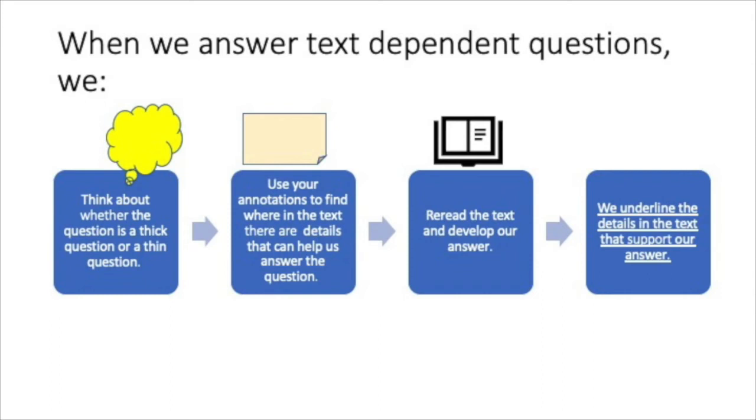On our last episode, we used a 4-step process to answer text-dependent questions. When we answer text-dependent questions, we first think about whether the question is a thick question or a thin question. We use our annotations to find where in the text there are details that can help us answer the question. We reread the text and develop our answer, and then we underline the details in the text that support our answer. Let's use these 4 steps to answer the questions on page 7.